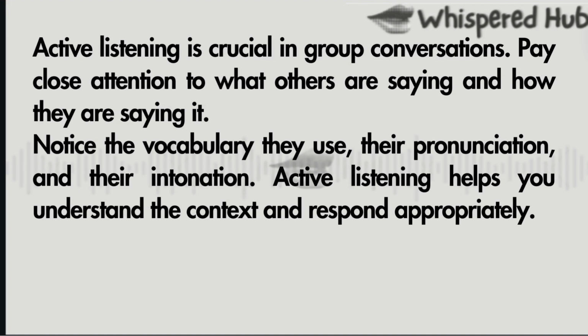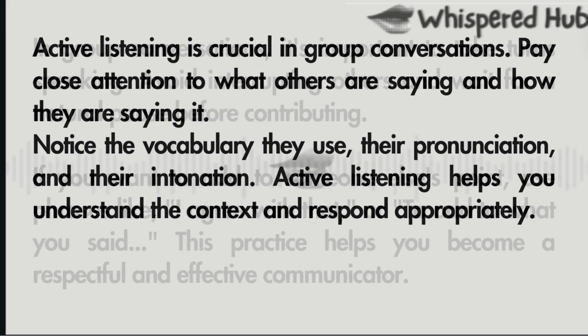Active listening is crucial in group conversations. Pay close attention to what others are saying and how they are saying it. Notice the vocabulary they use, their pronunciation, and their intonation. Active listening helps you understand the context and respond appropriately.